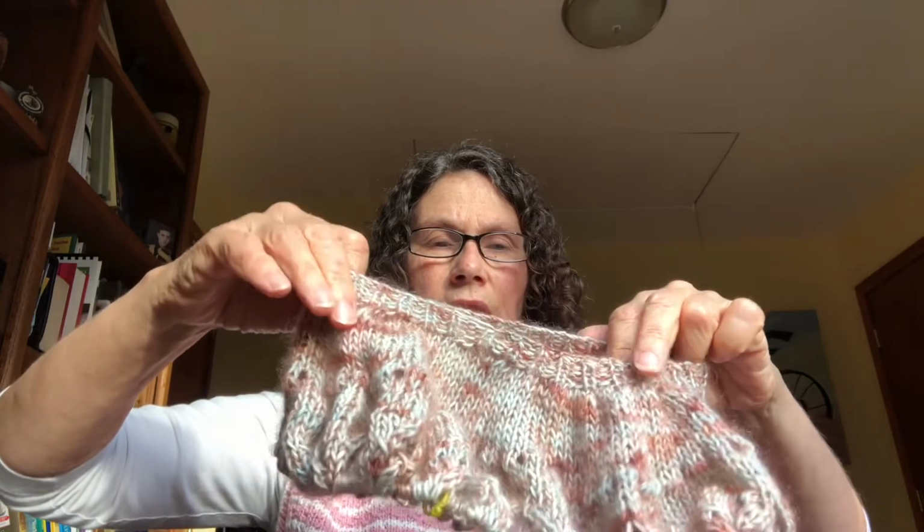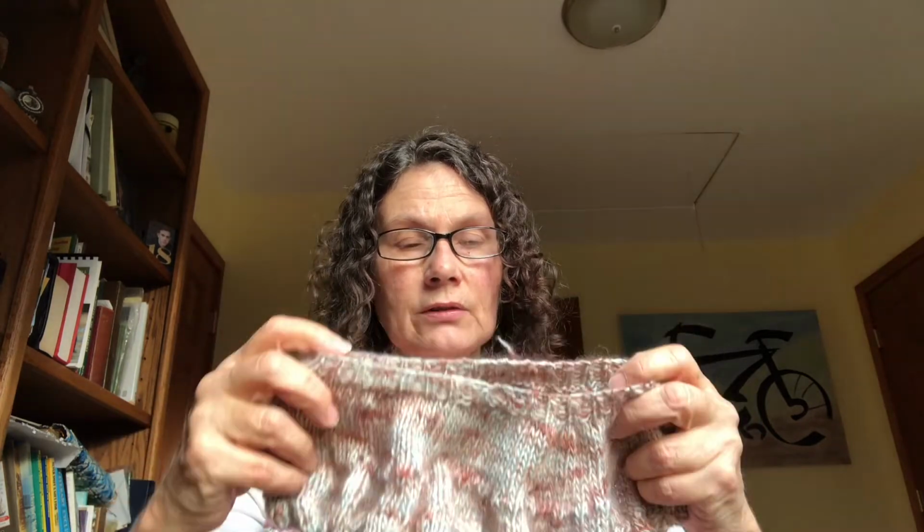Actually, the pattern calls for a provisional cast on up kind of near the top, and then you can custom knit the collar, the ribbing around the collar. I just decided to not bother with a provisional cast on, and I just cast on what the finished number of ribbing for the collar would be, and then just work down. It wasn't hard at all, so hopefully it's nothing I regret.